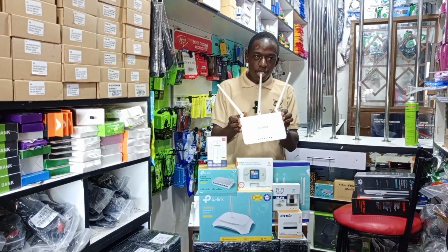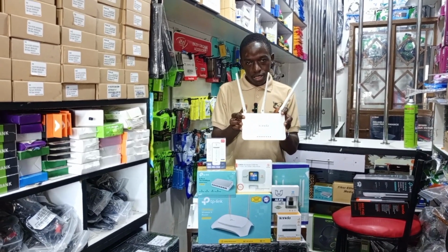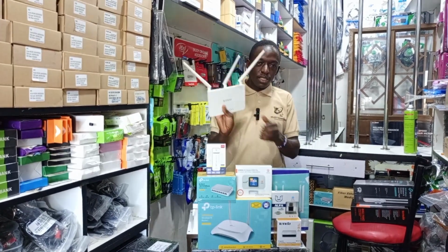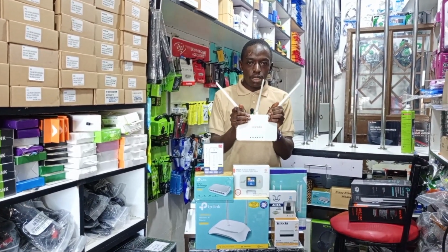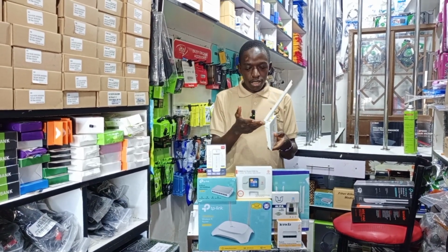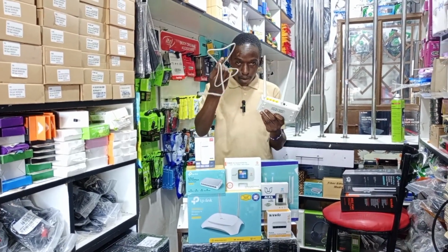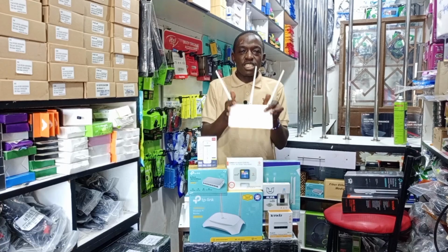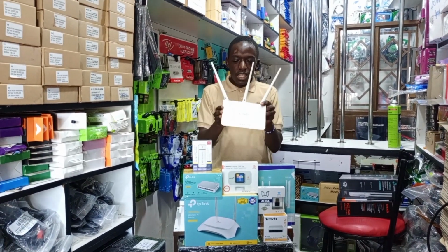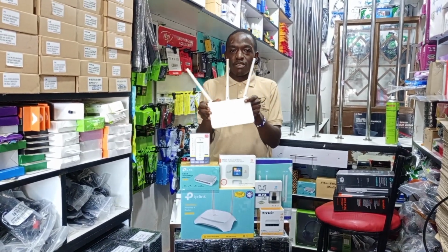What is a router? A router is a device that simply controls traffic. A network device that simply controls traffic to other devices. This one doesn't function on its own. The work of this router is to provide Wi-Fi wirelessly or via LAN cable. LAN cable is the Ethernet cable. It doesn't mean that if you have this, the way it looks, you have the internet. This is just a device to control the data traffic from it to other devices.